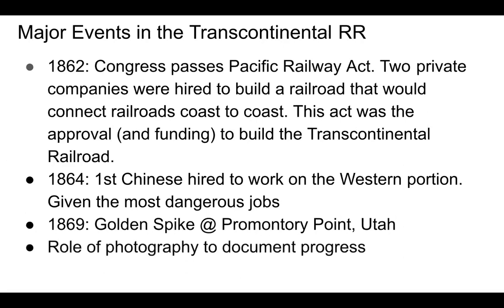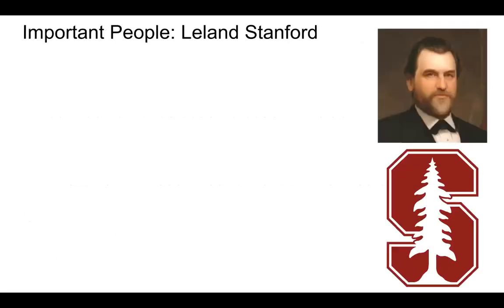Important to note the role of photography here as well. In the 1860s, this is a fairly new art form. You may have seen in the past photographs of Abraham Lincoln. So this is really the first time that we're utilizing this kind of medium or art form. And this is really important for people who are super excited about the railroad. They're seeing pictures of what these workers are doing in their newspapers all across the country.